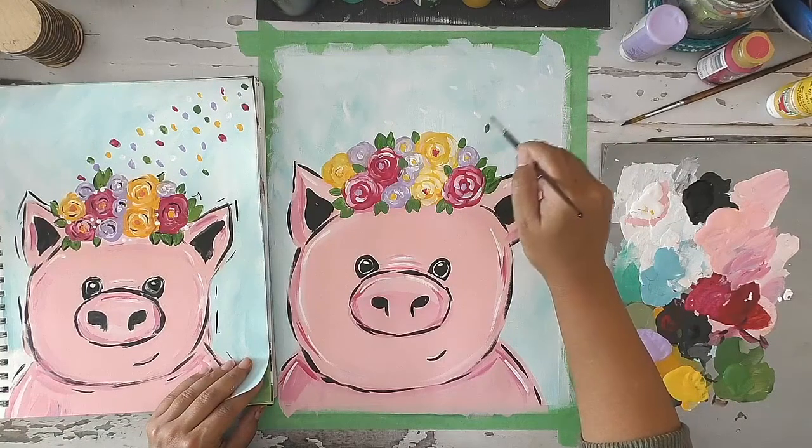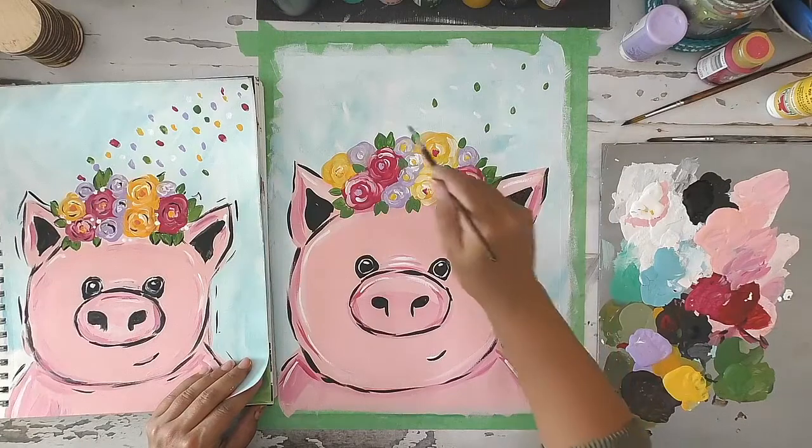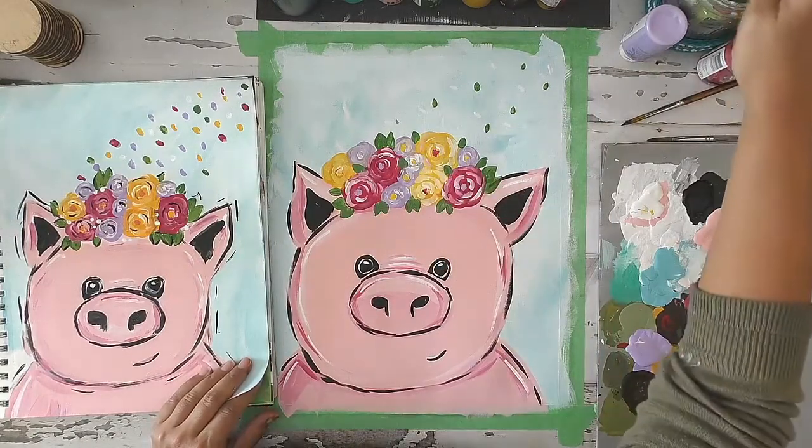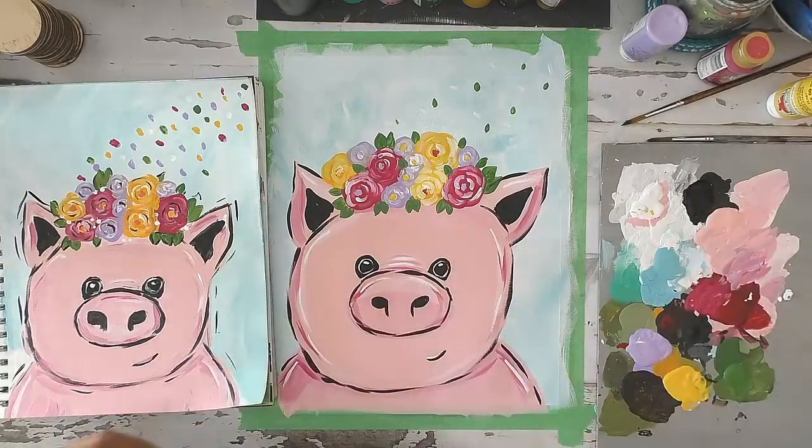While I have green on my brush, I'm going to just tap a few green dots out here. I should have done that while I was working with my flower colors as well.